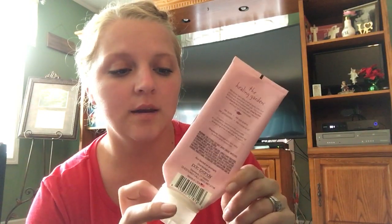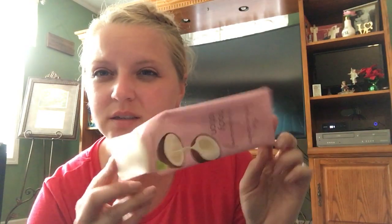And then I used up this, the Healing Garden Coconut Milk and Lime Body Lotion. This stuff is absolutely amazing. I've got the spray to it, and it's a truly different scent. It's very unique, and you can smell the lime, you can smell the coconut, but it sort of levels out. I like it. These are like $6 or $7 at Walmart, but definitely comparable to Bath & Body Works. If I had to choose between Bath & Body Works and this lotion, I would go for this.